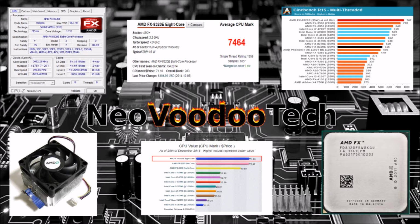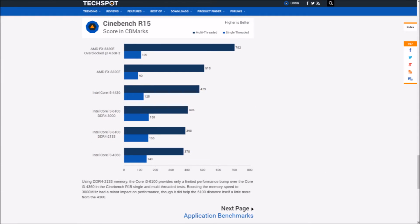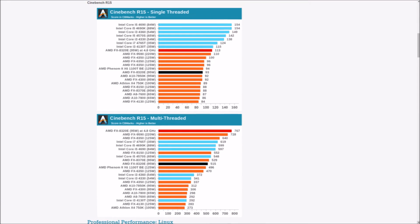It's built on the 32nm Piledriver architecture with a TDP of 95 watts. With a total of 16 megabytes of cache and a 4 GHz turbo clock, we should see a CPU mark of around 7500. And if we head on over to TechSpot and AnandTech, we can see performance results on par with an i3-6100, with our multi-threaded Cinebench R15 score being over 700 once overclocked. That is a lot of pixel pushing power for only $115.